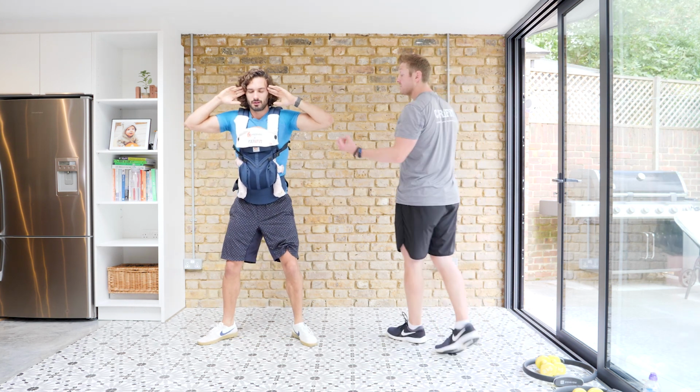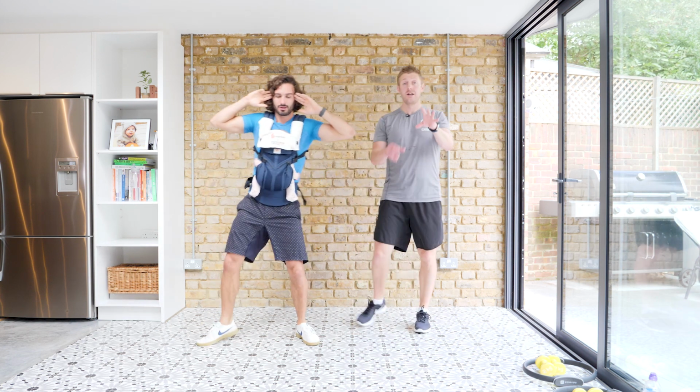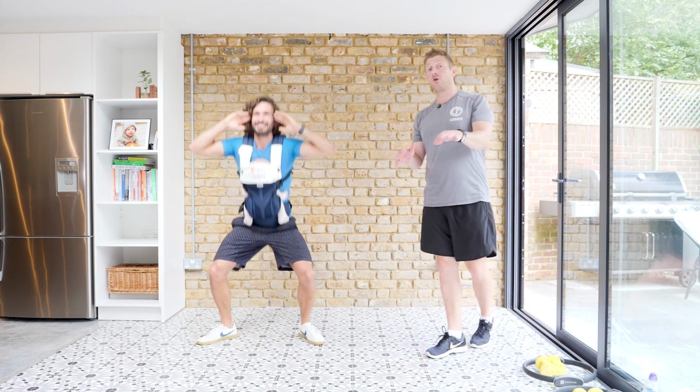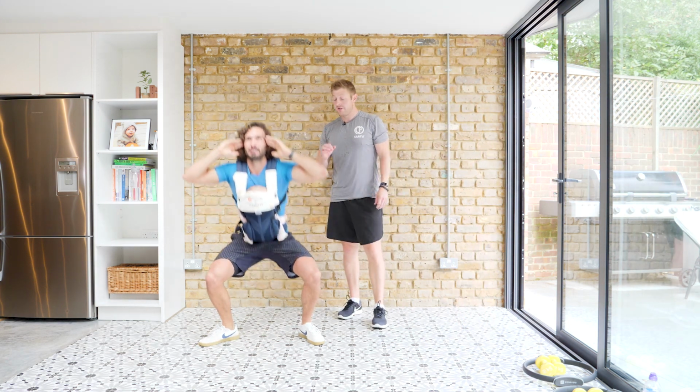Good, Joe. Try and keep that squat really centered. You can go at whatever pace you need to. Control is key with CARiFiT and with postnatal fitness in general. Focus on your form. Don't get hung up on the tempo. Good reps are worth doing.